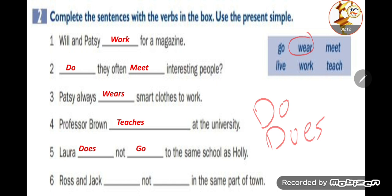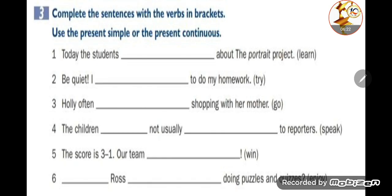Ross and Jack not in the same part of town. Ross and Jack do not live in the same part of town. Okay, move to question number 3. In 3 we are going to use the two structures. رح نستخدم القاعدتين present simple and present continuous.